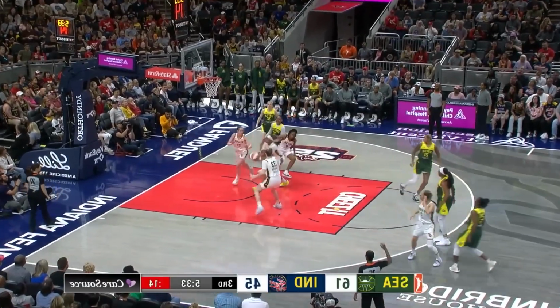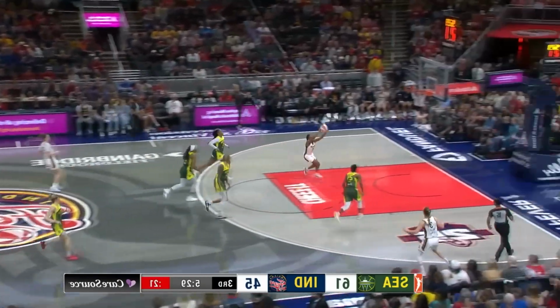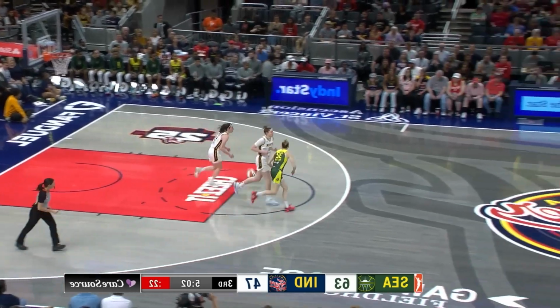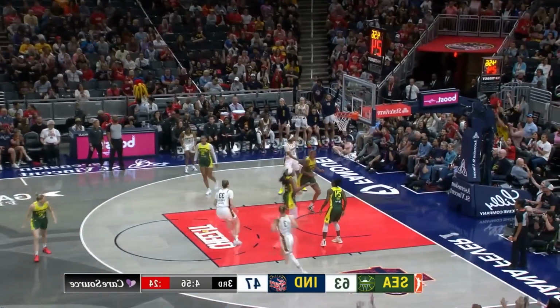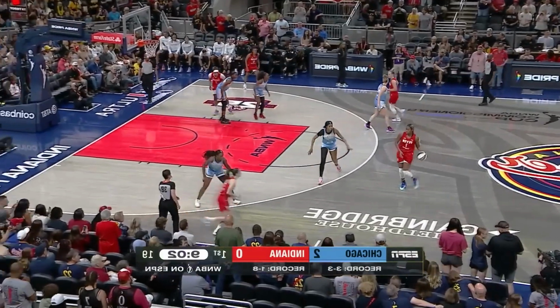Here's Lloyd off the screen, way off the mark. Clark looking to run. Outlet pass. Oh, it's Mitchell. An eagle-eye, Hawkeye vision from Caitlin Clark. Really good interior passing, but Indiana's got to stop letting the ball get into the paint. They've got to keep it out. Clark, step back, hits a three.